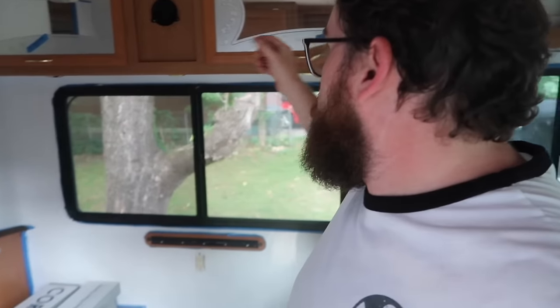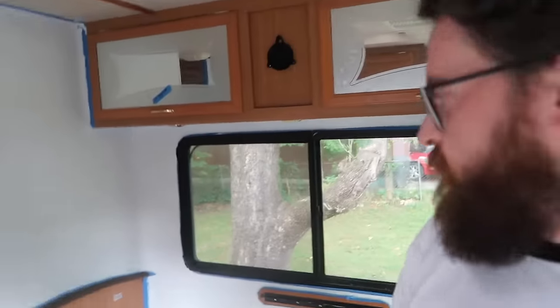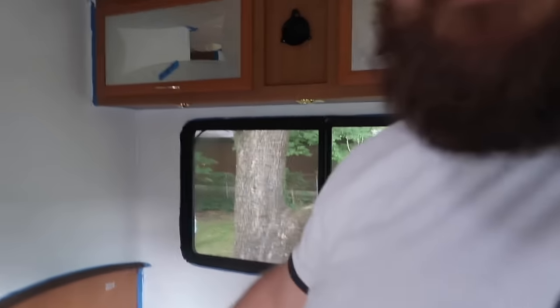At some point, probably today, these doors are coming out, and they're staying out. We don't want the glass up here. This is going to be Henry's spot when he's in his car seat, so we don't want glass above his head. And the rest of them are going to come out so we can take them out and paint them.